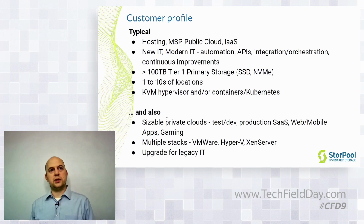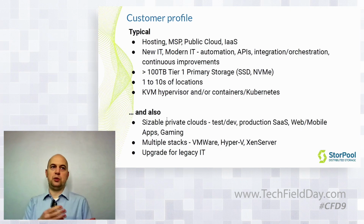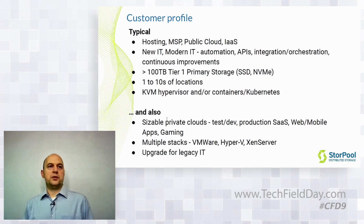Our typical customer has more than 100 terabytes of tier one primary storage or primary data. Some of our customers have multiple petabytes of data across multiple locations. Some of our typical customers have between 1 and tens of locations, so there are customers that have, say, 30 locations across the world. They use the KVM hypervisor and they use containers with Kubernetes.